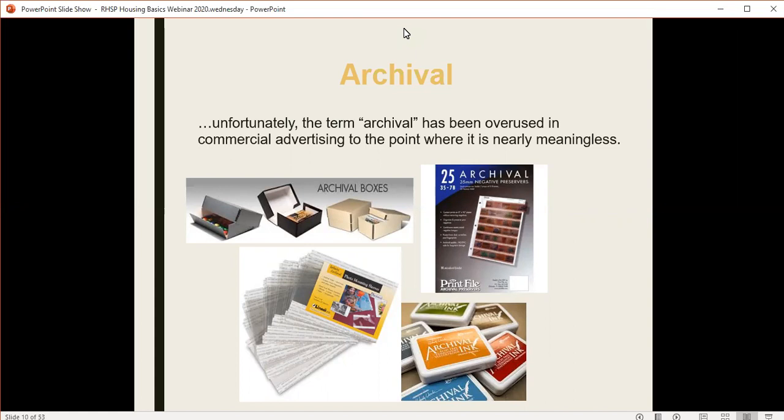I equate the word archival in mass merchandising with natural. So when I go to the grocery store and I pick up a package and it's labeled natural, I'm keenly aware that no factual information has actually been relayed to me regarding the cultivation of that product. While archival perhaps implies appropriate use in archives, like natural may suggest derived to some degree from nature, I need more data.